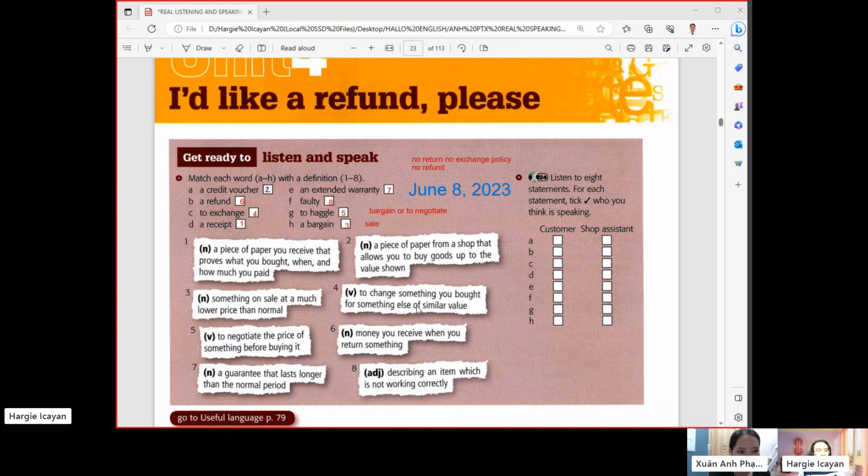Next, to haggle. Haggle is to negotiate the price of something before buying it. Okay, the price, okay? So to negotiate the price again. Negotiate the price of something before buying it. Okay, that's correct. And the last but not the least, a bargain.